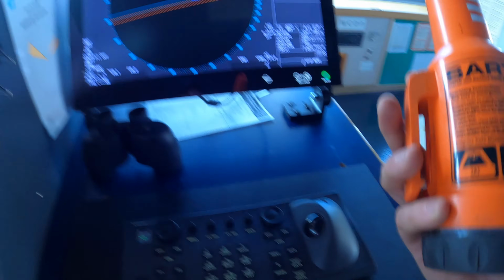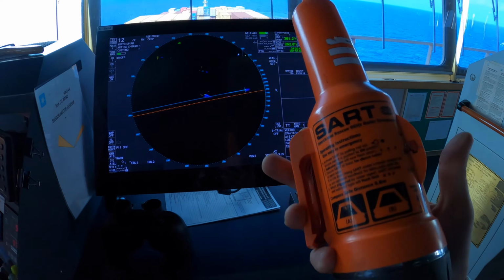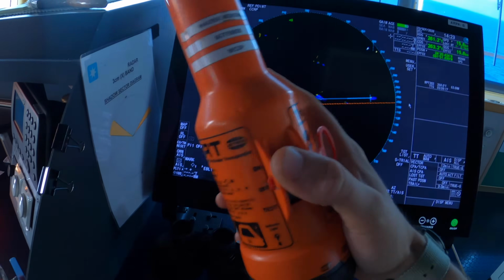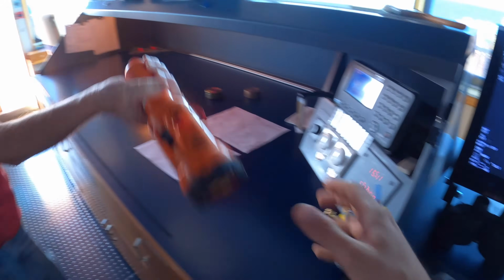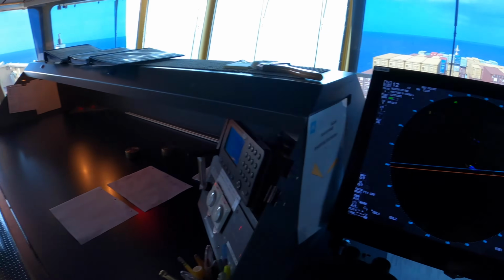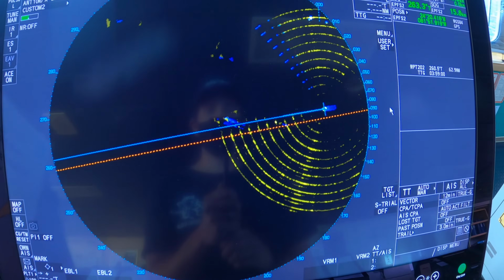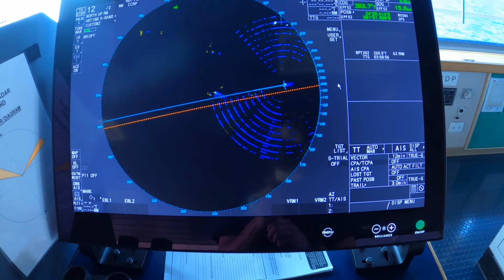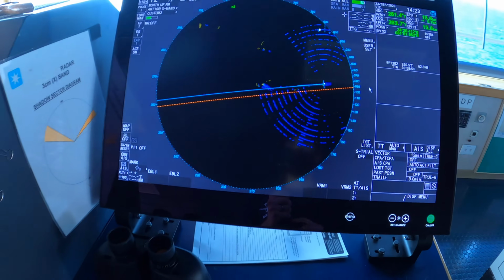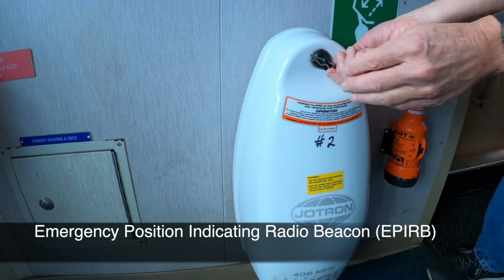So if you were in an emergency, on a lifeboat or a life raft, you'd want to hold this up as high as you can and flip it on, and then it would send a signal to nearby ships on their X-band radar. And our third mate here is going to demonstrate that. So nearby ships would see those concentric circles, and when you're further away it'll show dotted lines leading up to that. And then one of the most important safety items we have is the EPIRB.